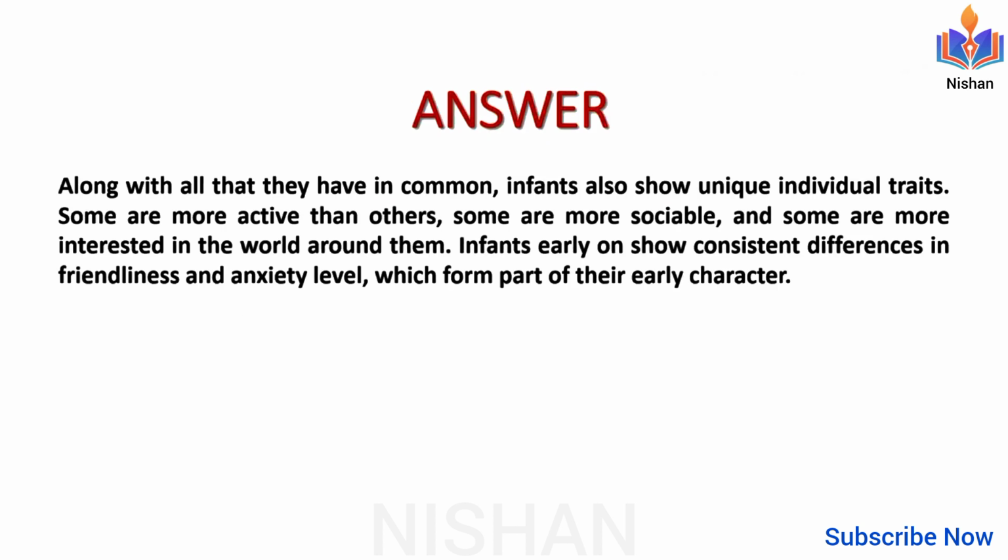Along with all that they have in common, infants also show unique individual traits. Some are more active than others, some are more sociable, and some are more interested in the world around them. Infants early on show consistent differences in friendliness and anxiety level, which form part of their early character.